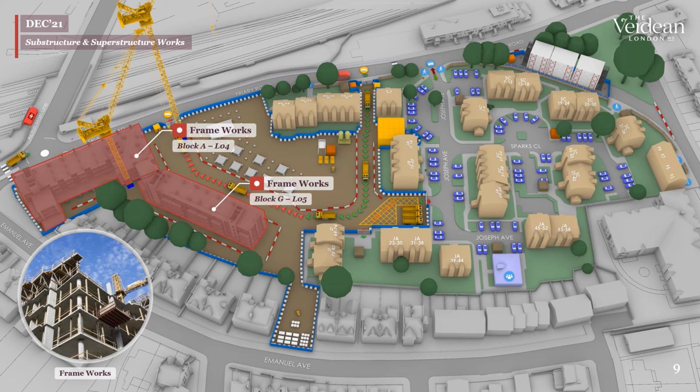So heading towards the end of December, concrete frame was completed up to level 4 of Block A and level 5 of Block G.